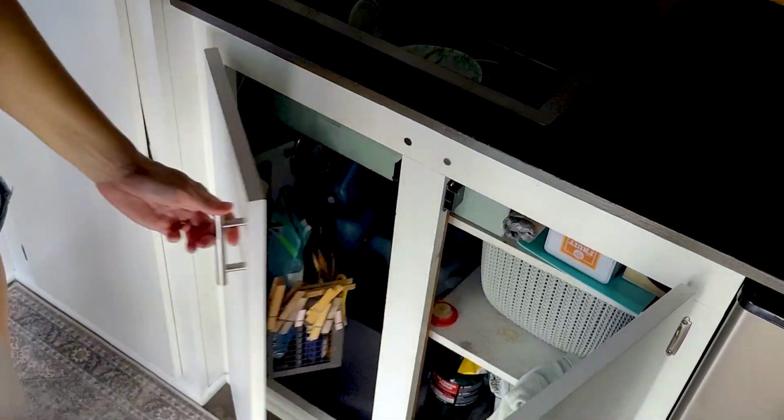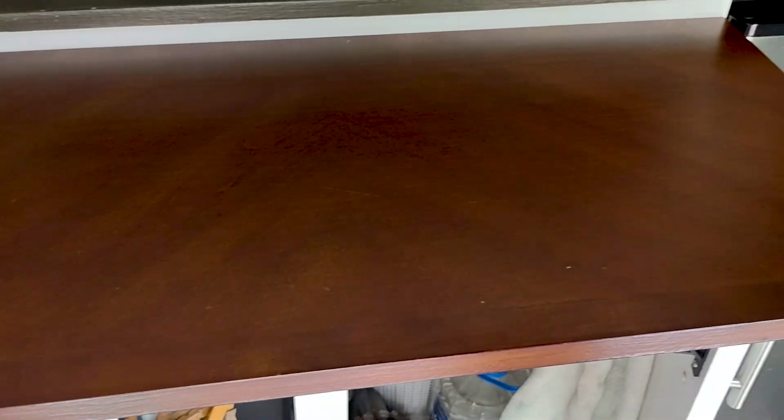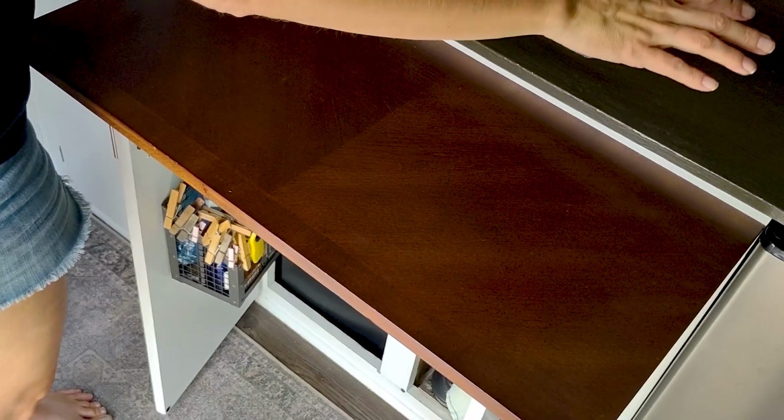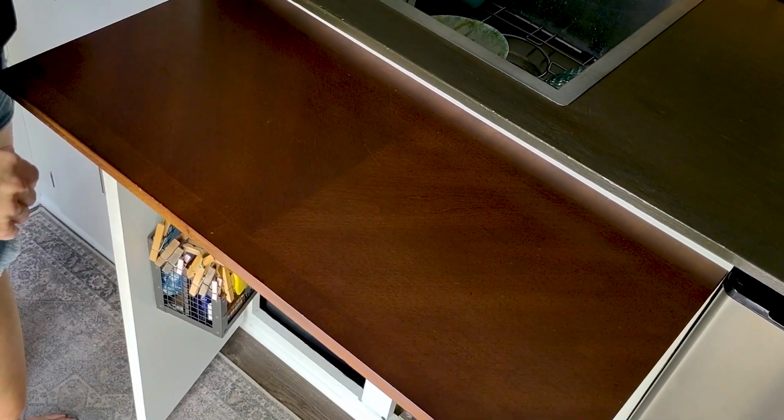We open up our cabinet doors and just put the table right on there. We can pull up a chair, have the computer here, and work. We can also use it when we're cooking. We can put stuff up here so we have more counter space. So we love it.